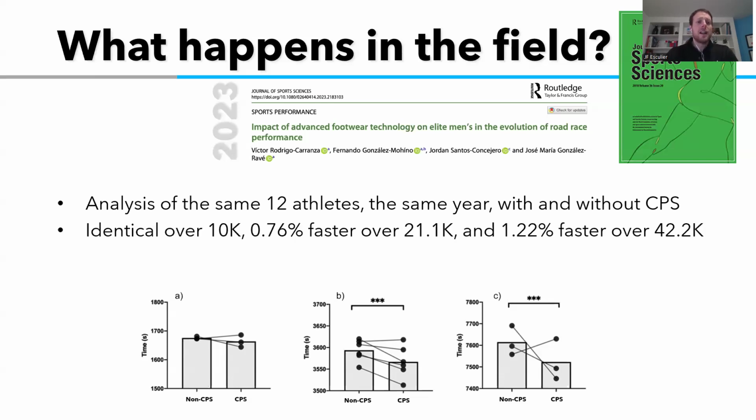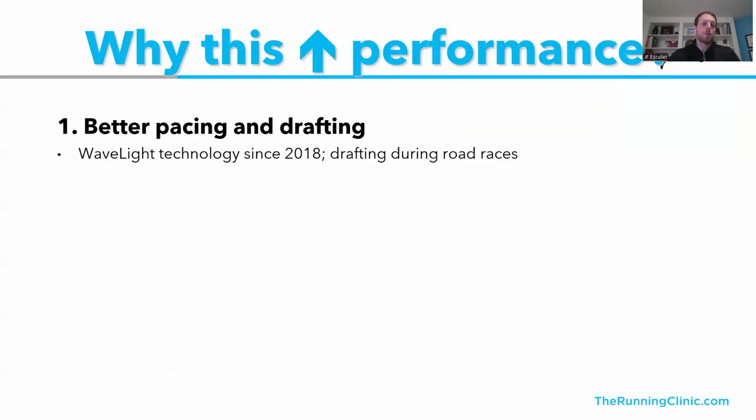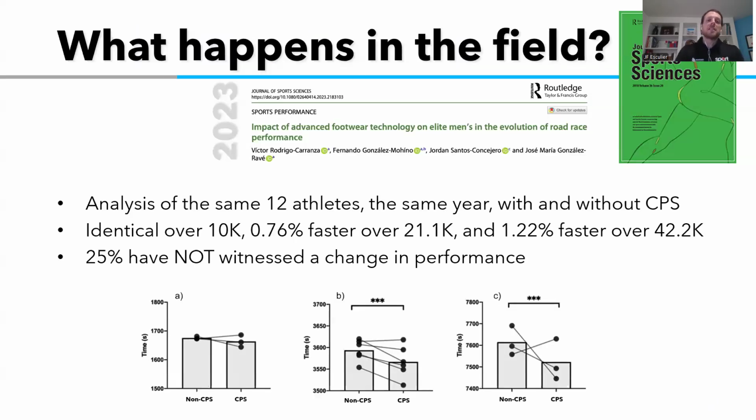In this case, it was just about the same kind of improvement, so 0.76% faster over a half marathon, 1.22% faster over a full marathon. So those who did both conditions seem to be slightly faster with the carbon-plated shoes. And 25% of them have not witnessed a change in performance. So some of them improved, but not necessarily everyone improved.